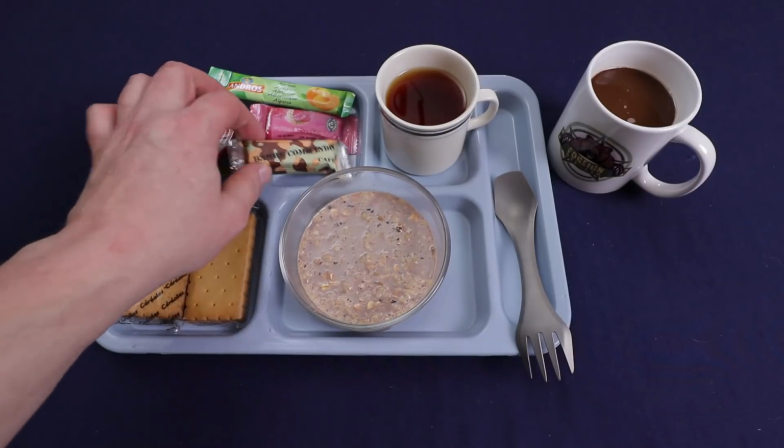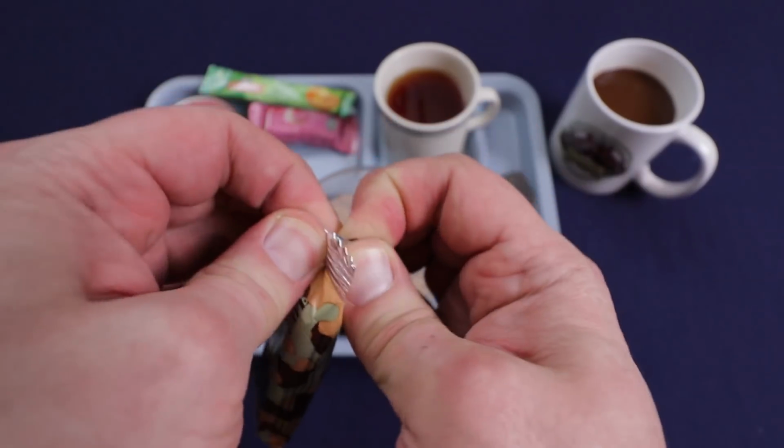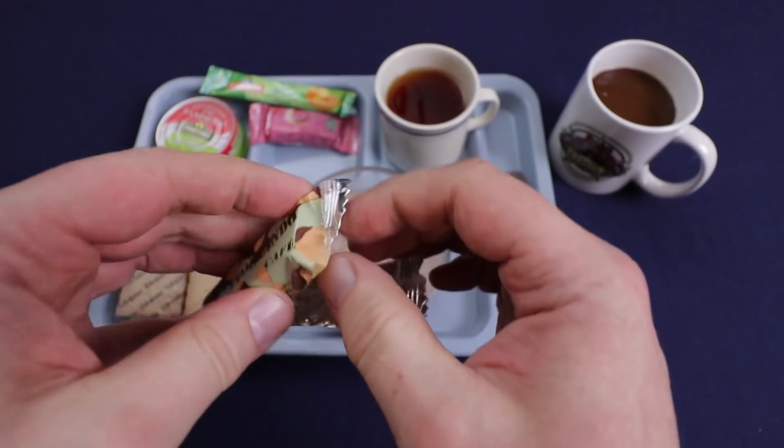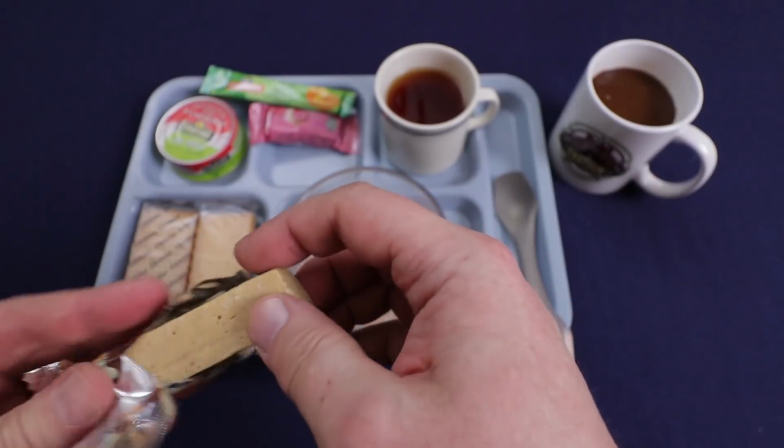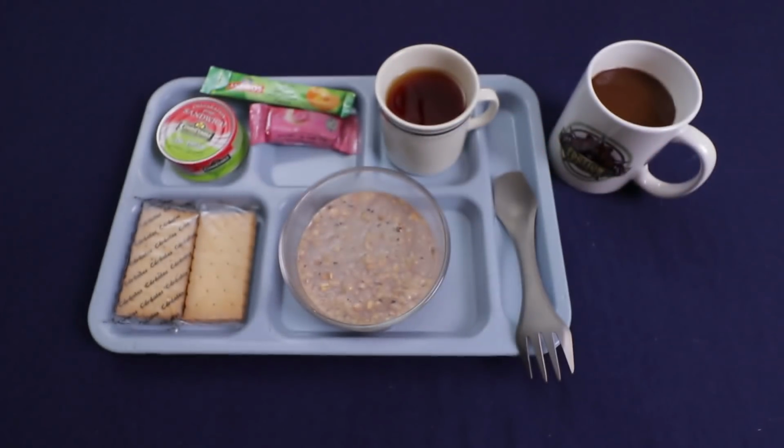Let's check out these other items. Check out the commando bar. This one's coffee flavored. Yeah, those are really good. Doesn't have too much of a coffee flavor. A little bit sweet, pretty dense. Has little Rice Krispies in there. Really nice texture. I love those things. Makes me wonder what the fruit commando bar is going to taste like.